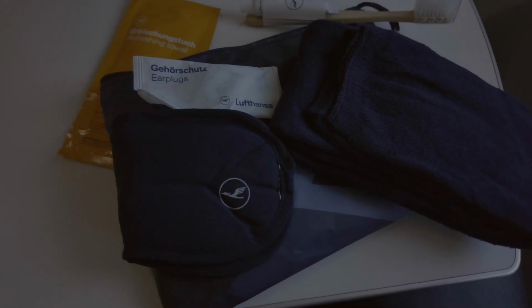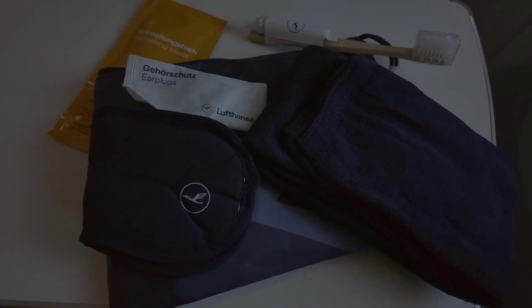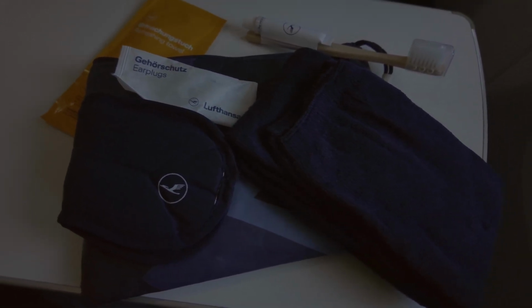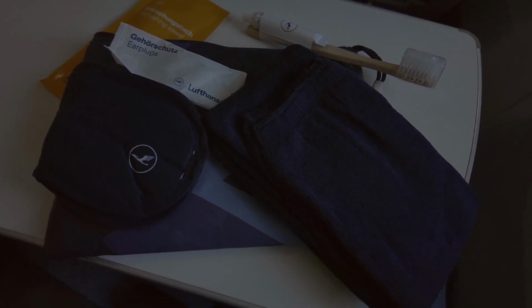We just made it into the air, so let's have a look at the amenity kit that Lufthansa offers for their premium economy guests. It's pretty standard: toothbrush, toothpaste, earplugs, eye mask and a refreshing towel. And some socks, of course. Pretty average, but I won't complain, it's nice to have it.